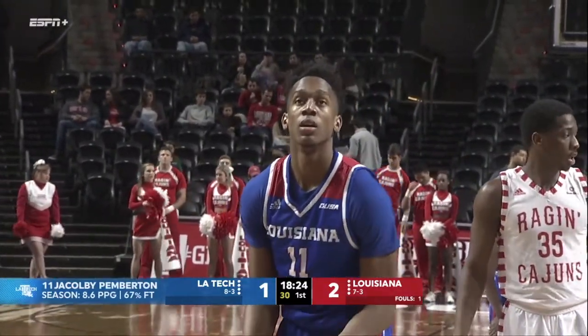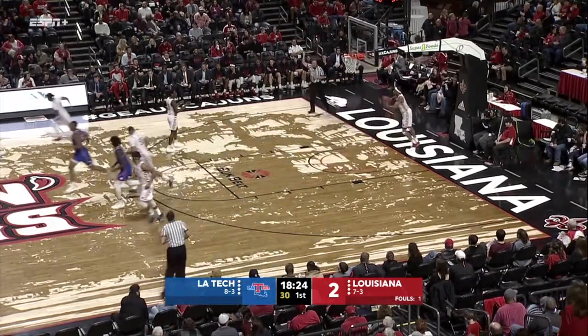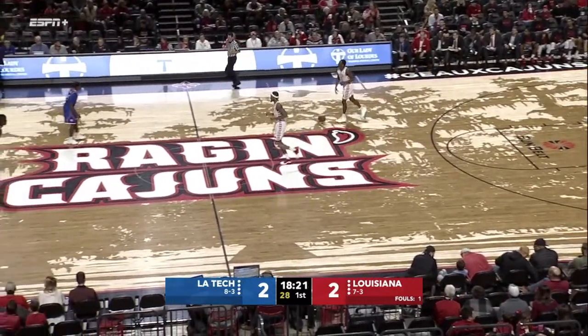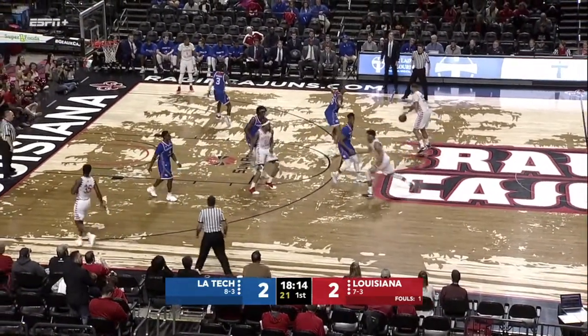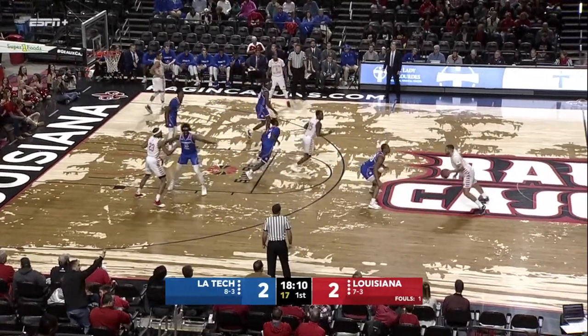Bulldogs as a team shoot 69% from the line. Pemberton makes the first 2. And we're all tied about 90 seconds in. Glad you could be along with us tonight here at the Cajun Dome in Lafayette. Dan McDonald along with Scott Bresna for this long-time rivalry between these two teams.